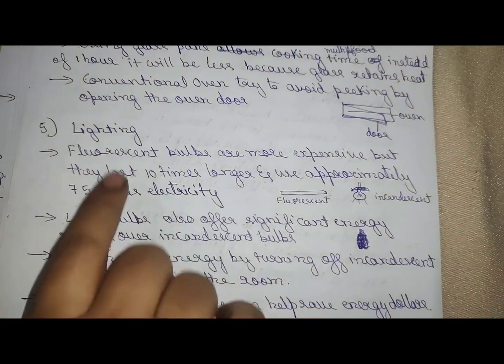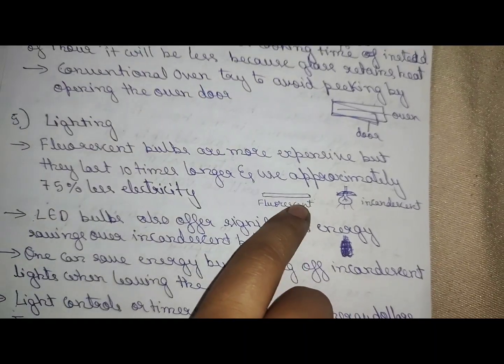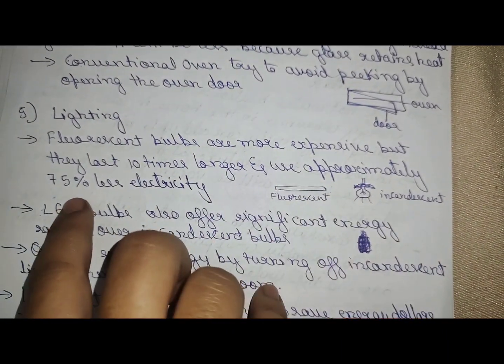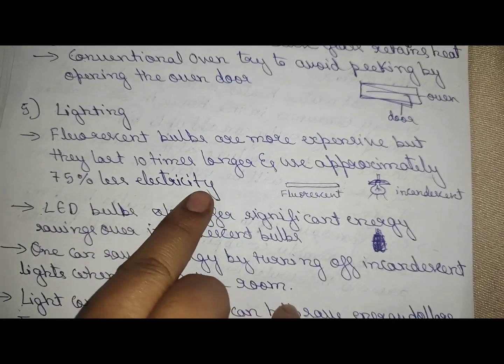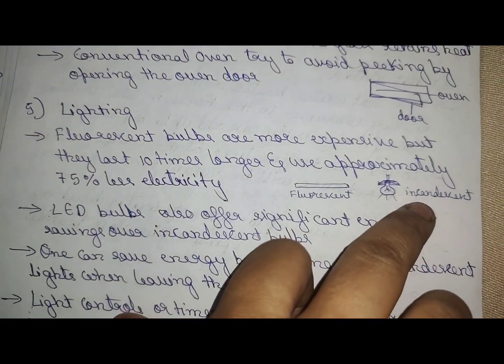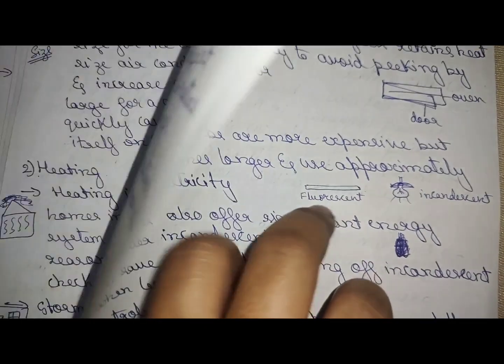Fluorescent bulbs, usually we know. Fluorescent bulbs are more expensive, but they last 10 times longer and use approximately 75% less electricity. So we should not use incandescent bulbs, we should use fluorescent because this will save energy.